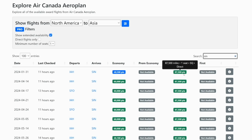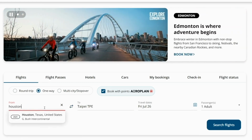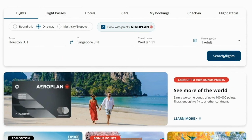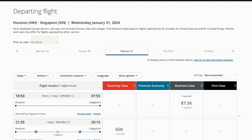It should cost about 87.5 thousand points, and there is one seat left on this direct Singapore Airlines flight. So to actually book this, we would go to aircanada.com and we would search from Houston over to Singapore on that date, which was January 31st for one adult. Go ahead and click Search Flights. And here we do see the lowest business class flight available for 87.5 thousand points plus 75 Canadian dollars. It is a direct flight from Houston to Singapore. It's about 23 hours, operated by Singapore Airlines.